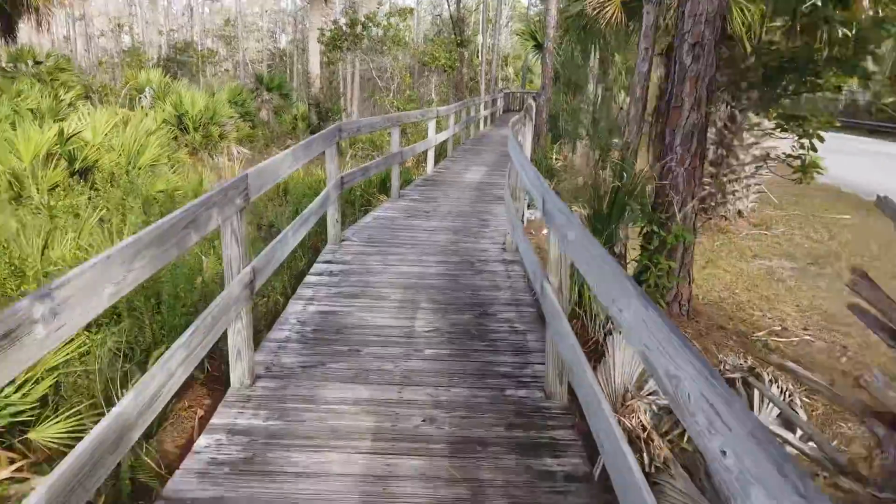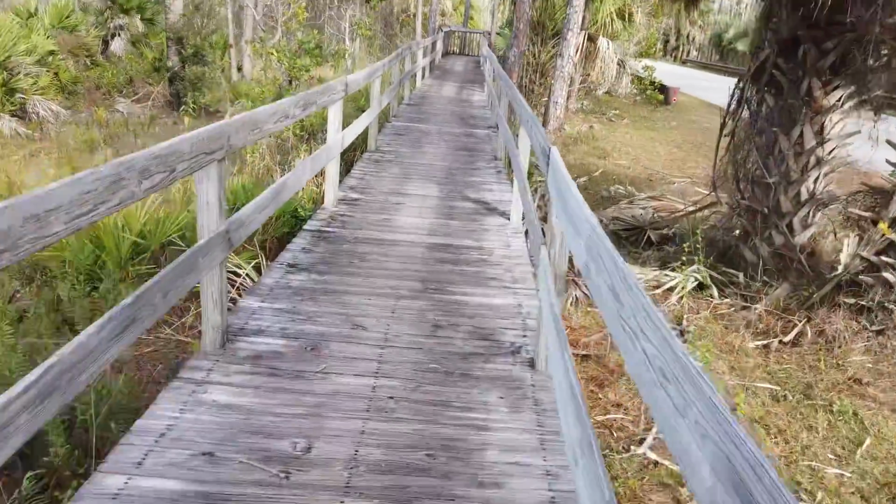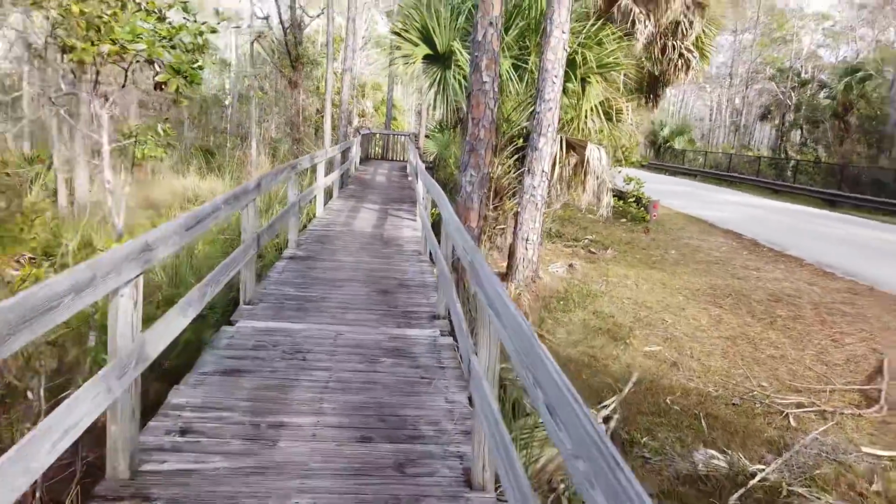A lot of the rides that we go on the bike end up with a place that you can walk to see something that's, let's just say, interesting.